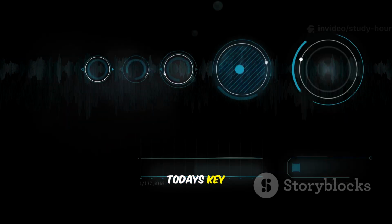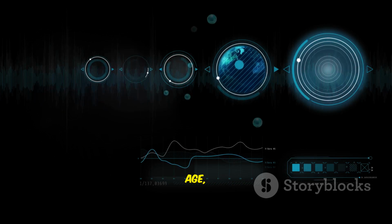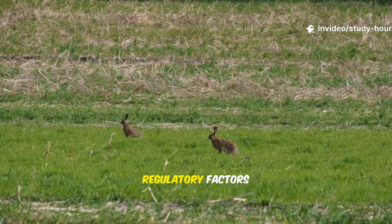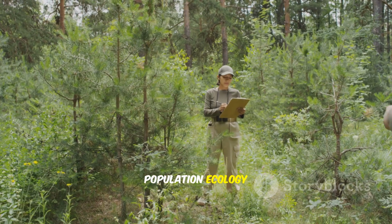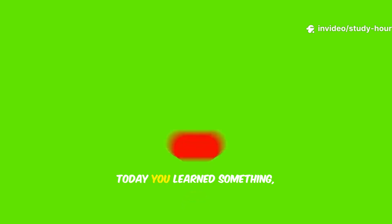So, folks, what are today's key takeaways? The vital signs: size, density, distribution, age, sex. Know your curves, J-shaped versus S-shaped. Regulatory factors like density-dependent versus density-independent. Life histories, R versus K strategies of different animals and organisms. Population ecology helps us manage species, resources, and our future. Definitely today you learned something.